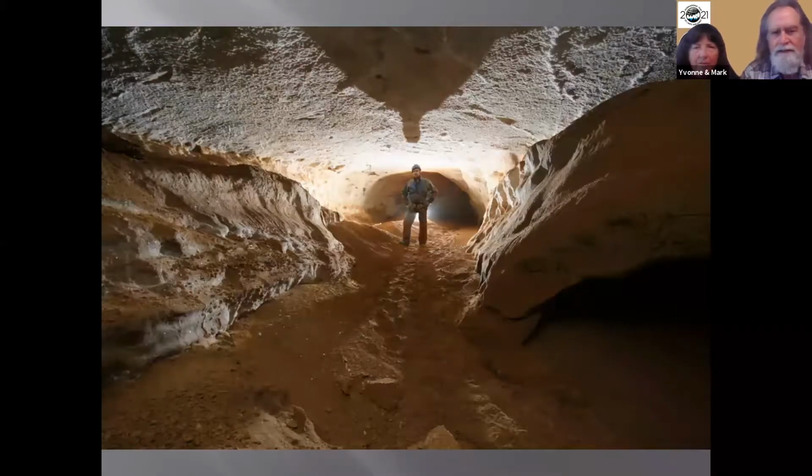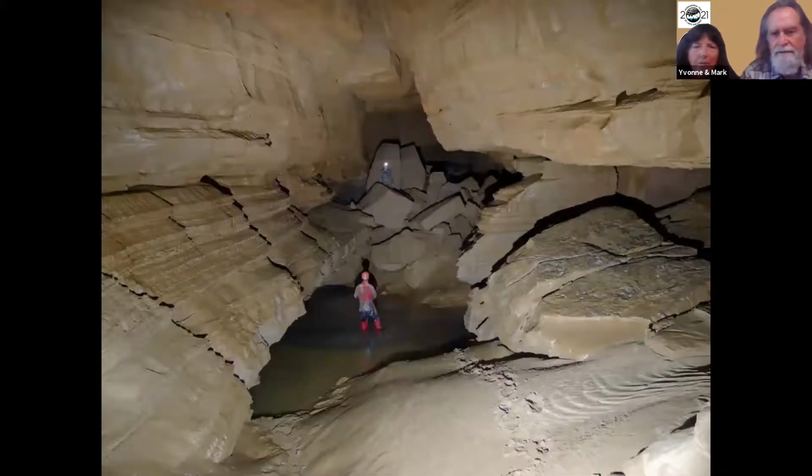So some more passage in the same cave. You can see how pristine this cave is, this passage. You see one set of footprints on the floor. This was taken during original exploration. This is a cave in Virginia.